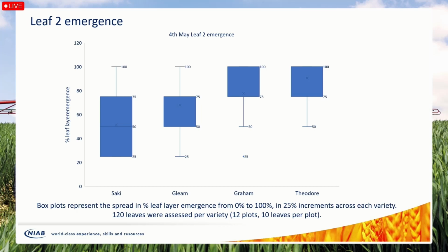So I've just focused here on the 4th of May for leaf twos. And again, on the bottom axis, you've got the 4 varieties that we looked at. And on the y-axis, you've got the percentage of leaf emergence. And the main take home from here really is just to look at the variation across those 4 varieties. So when you look at Theodore, for example, you can see that on the 4th of May, the leaf twos for Theodore were anywhere between 50 and 100%, whereas Saki at that time point was anywhere between 25 and 100%. And the average across those 120 leaves is in those blue boxes there.